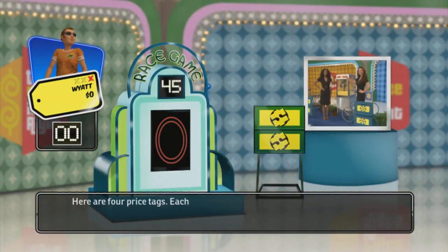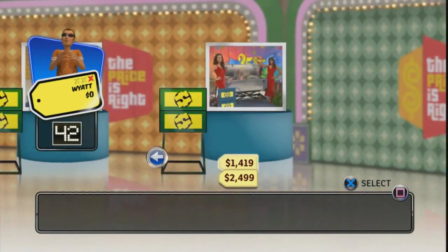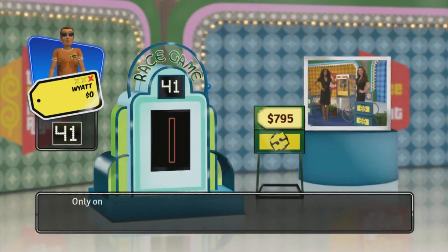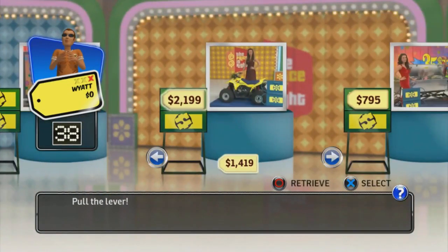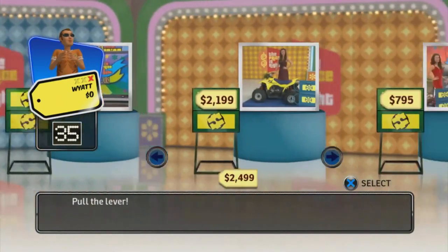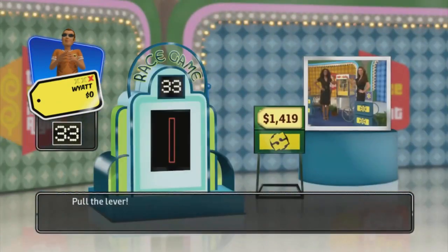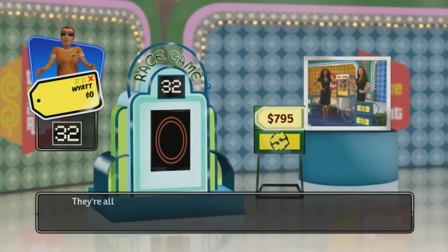Here are four price tags. Each of you add 45. Ready, set, go! Pull the lever. Only one of them is right. Pull the lever. Only one of them is right. Pull the lever. Only one of them is right. Pull the lever. They're all in wrong position.